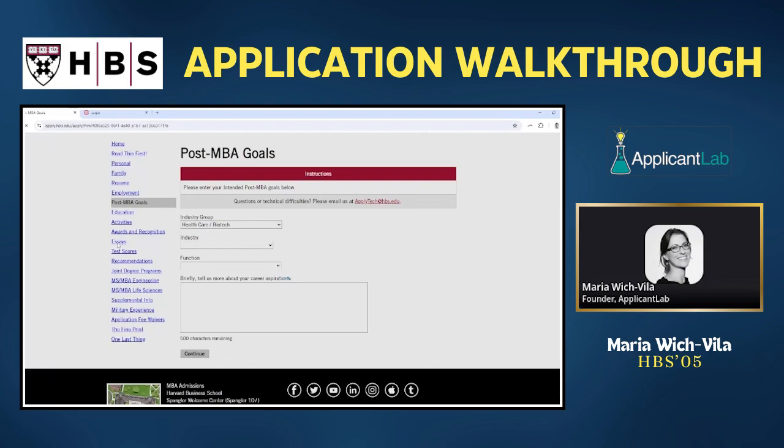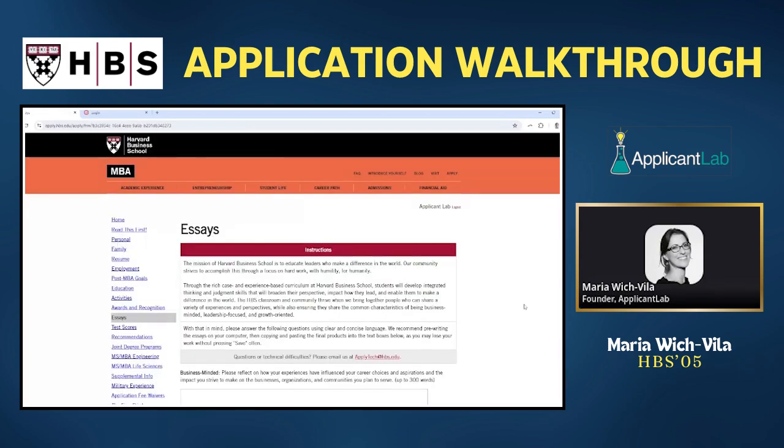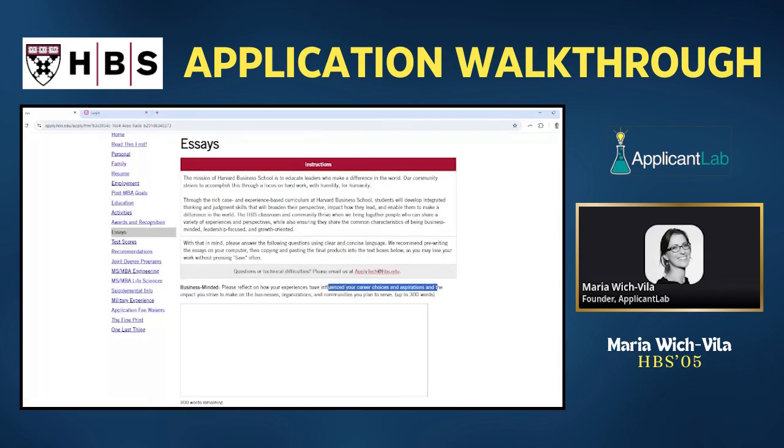What's a little bit weird is that now I'm just going to jump ahead to the essays. Here they want to hear a little bit more about the background, what has influenced your aspirations and the impact you want to make. What you can do though, if we think strategically about the fact that we get a 500 character box for the post MBA goals, is you do not need to repeat what those aspirations are in the business minded essay.